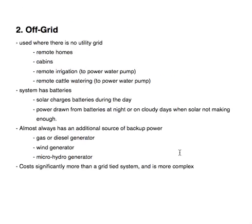The other major type, known as off-grid, is commonly used where there is no utility grid. So think of remote homes, cabins, remote irrigation, or cattle watering for powering pumps. It's a good deal in those situations, like I say, where there is no grid power to compare the costs to. This type of system absolutely has batteries. So the solar charges the batteries during the day.